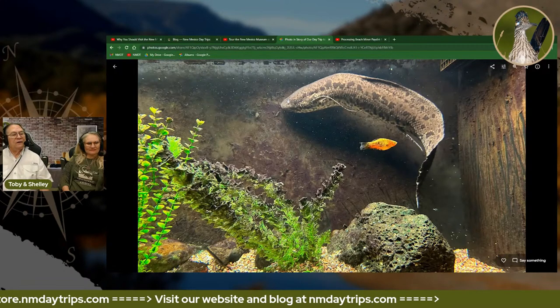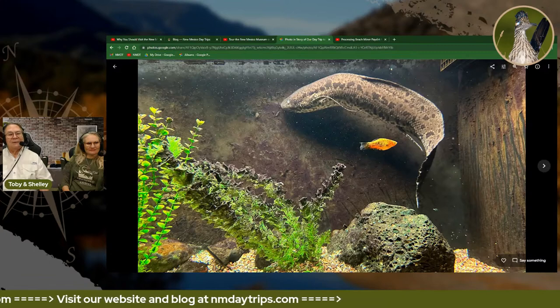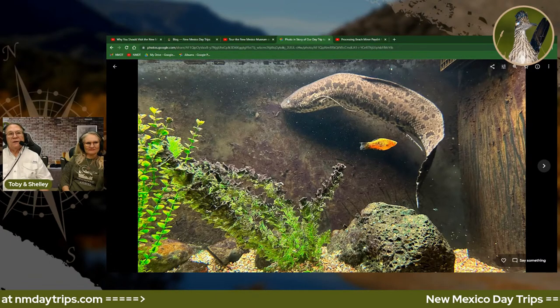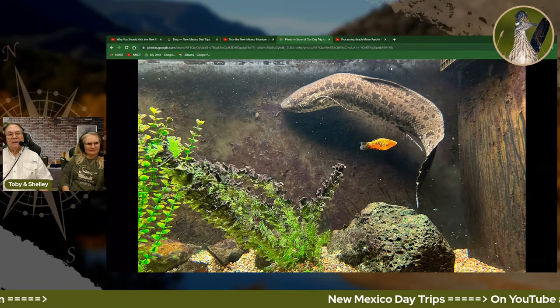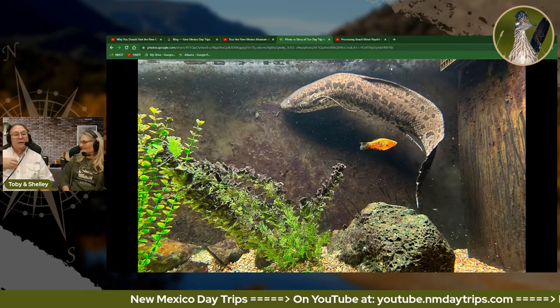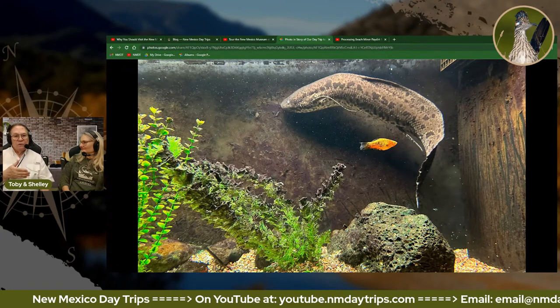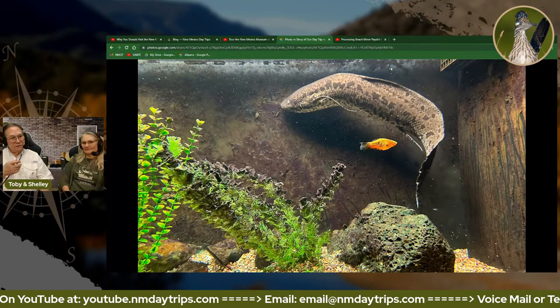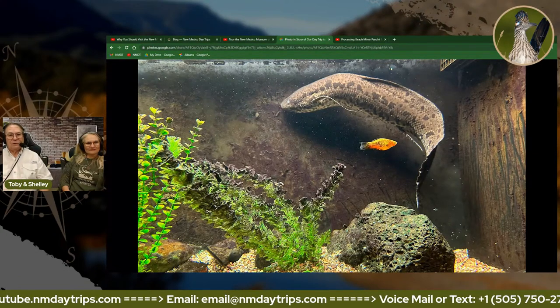I tried to get some video of it, but he kept running away from me. Dang nabbit. But he was one of the first creatures that was able to breathe air above the water. He could stick his mouth above the water, fill his lungs, and then go swimming again, which is why he's called a lungfish. Well, he survived all five of the mass extinctions.